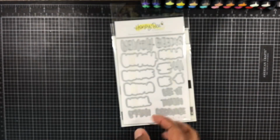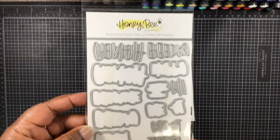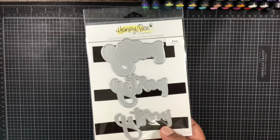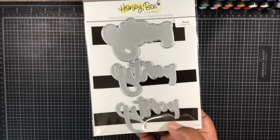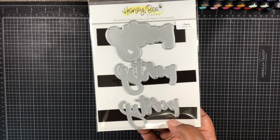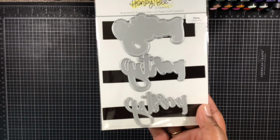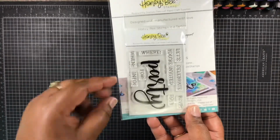Really like that. And I had been looking at this, and I really like this here. And I picked up this here. I just happened to go to Honeybee and noticed they must have had some major sale, because I missed out on a lot of stuff. And I hate that I didn't go over and visit maybe last week or sometime. I don't know when they had that major sale, but I did pick up this from the same day that I picked up the other stuff, and I really like that. Oh, and I also picked up the party stamp set that goes with that.